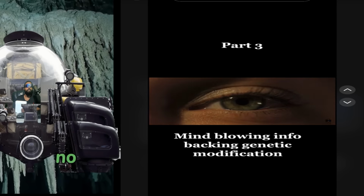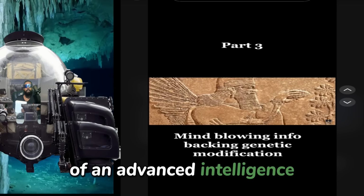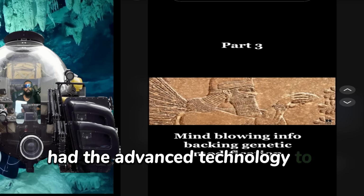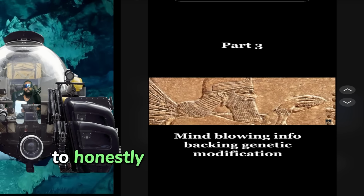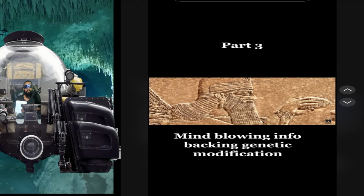Point, the timing, the precision, the accuracy of our genetic mutations, and the technology required to yield such mutations implies forethought and intention of an advanced intelligence. Point, the intelligence that carried out genetic modifications, giving us our humanness, had the advanced technology to do so 200,000 years ago in a way that we are only learning to do today, for example, DNA fusion and gene splicing. To honestly acknowledge these possibilities opens us to a paradigm that shifts the way we feel about ourselves and the way we view our place in the universe.